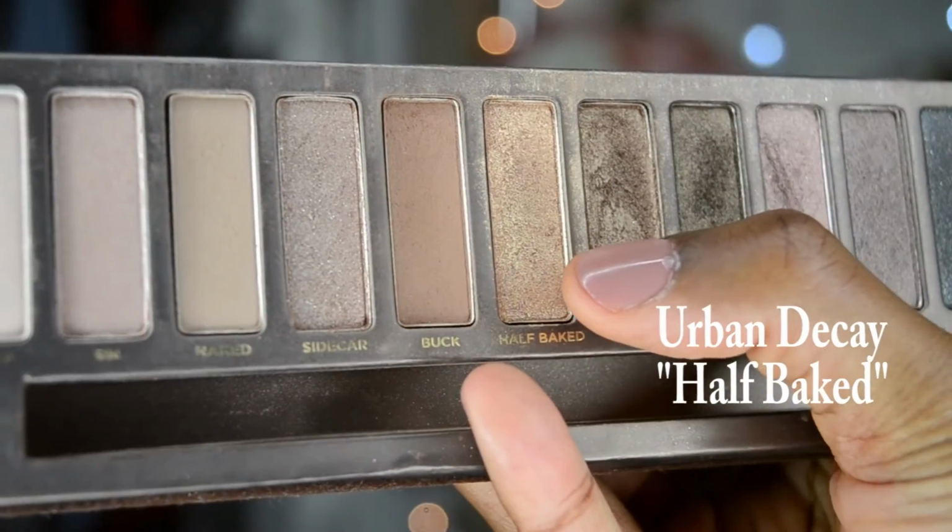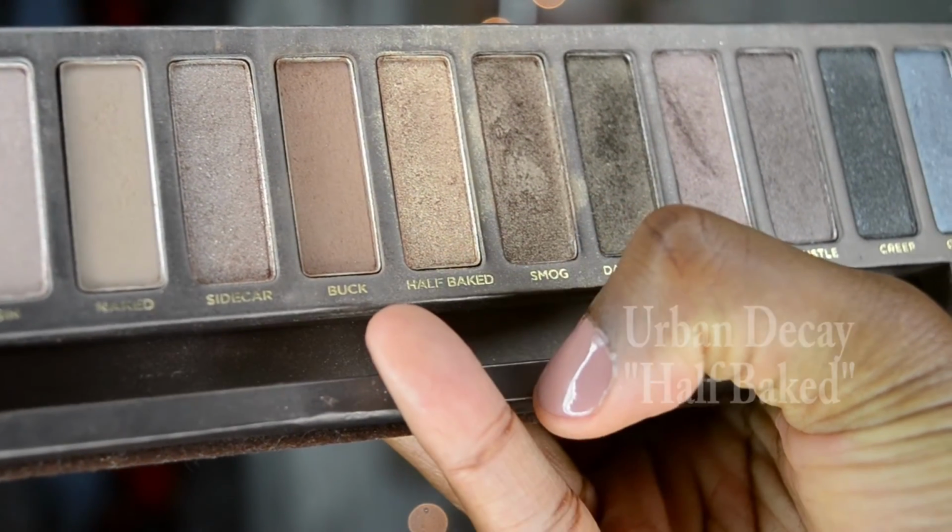Another color that I think is absolutely beautiful, but it starts to get a little bit more into the pigmentation and shimmer, and it does have quite a bit of fallout if you are putting a lot on, is the color Half Baked by Urban Decay. Now, this is a little bit more on the gold side, but if you really, really blend this out, you can get a really pretty subtle sheen. And I mean blend it, blend your life.